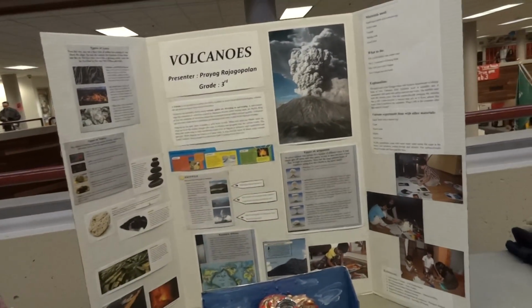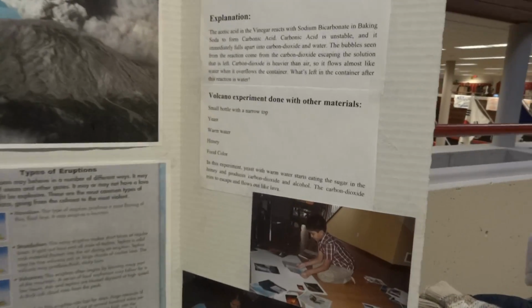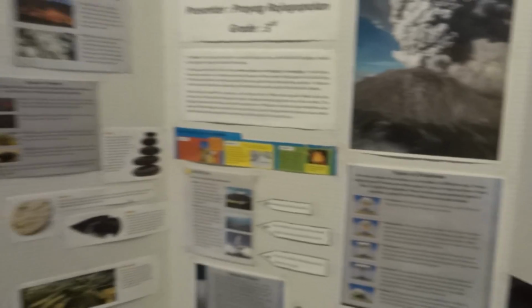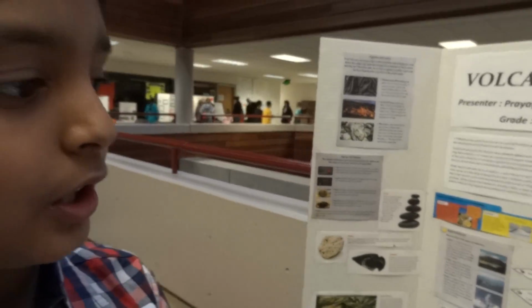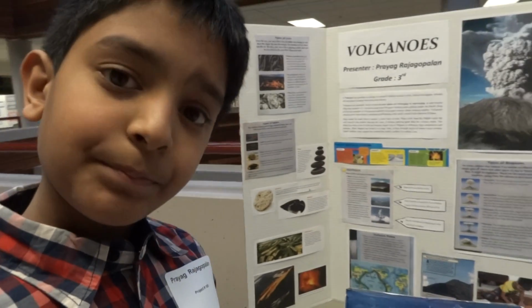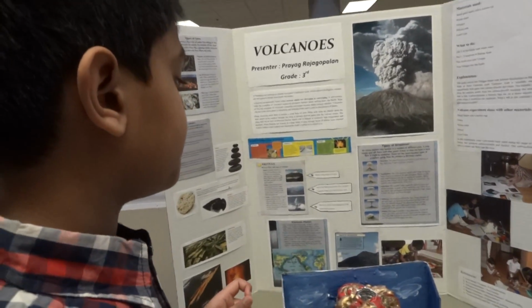Volcano experiments can also be done with other materials: yeast, warm water, honey, and food color. Yeast in warm water starts eating up the sugar in the honey and produces carbon dioxide and alcohol. The carbon dioxide tries to escape and flows out like lava, but it's more frothy. And it was a slow eruption.